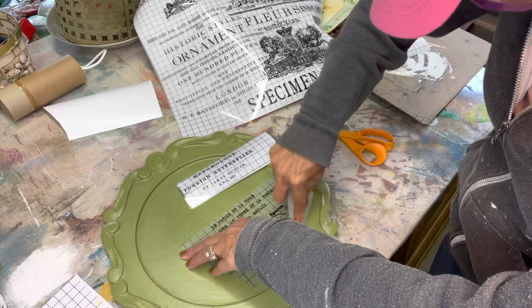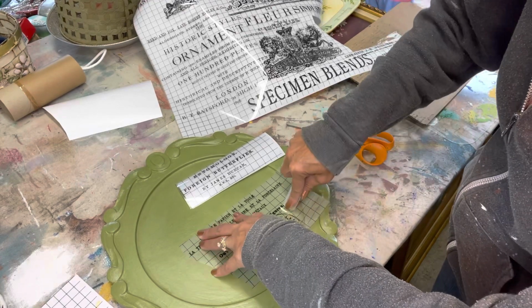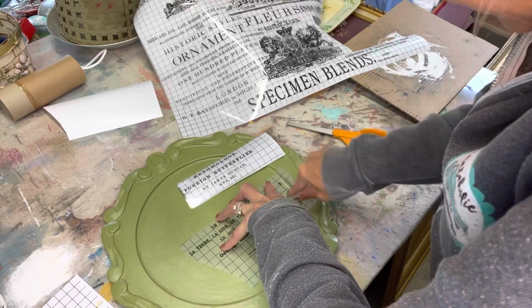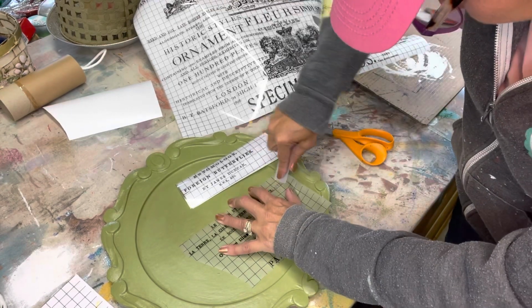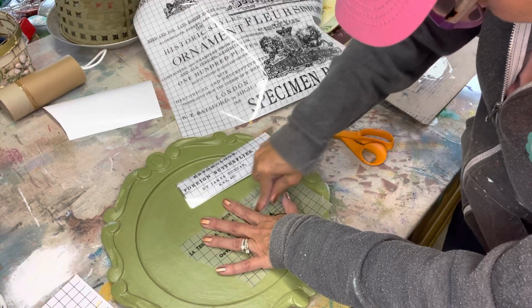And so when that image starts to transfer onto the item, it will turn like a white. So you'll see it transfer off. You can actually pick the transfer up a little bit, and if anything doesn't come off, you can lay it back down and rub it back down again.